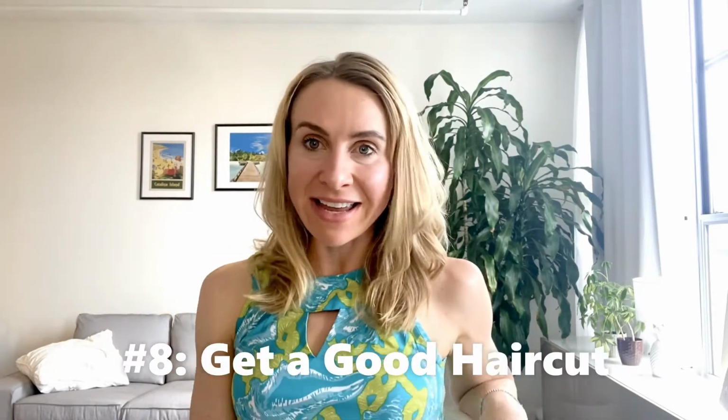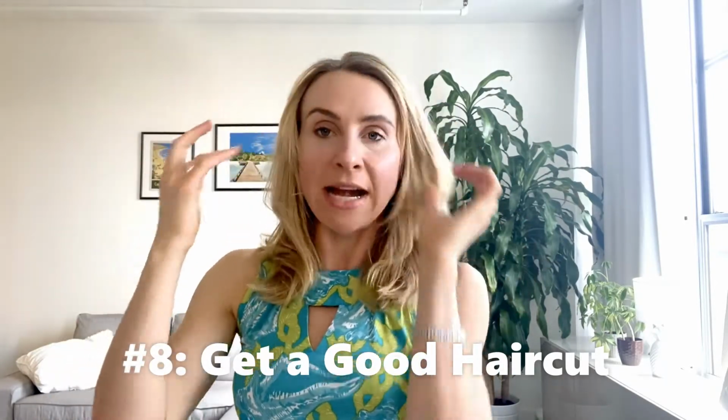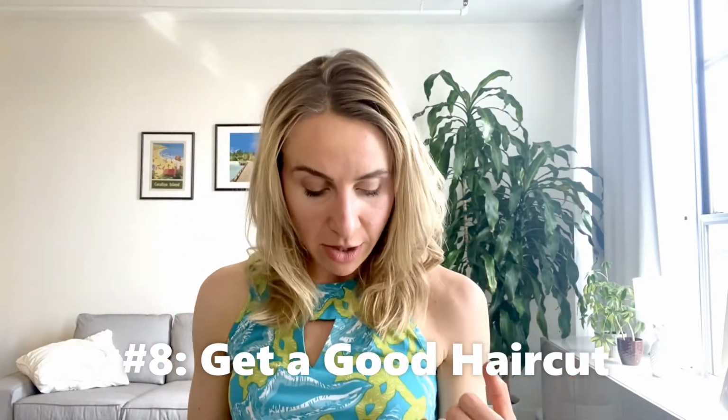Okay, tip number 8 to look younger. Okay, I lied. This is not a tip that you can do today. It is to go to a salon to get your hair professionally cut. The right haircut can just make you look really good. If you're in your 40s, one tip I do have for you is, I need to get my hair cut, is to get long side bangs that can really frame your face nicely and make you look younger.